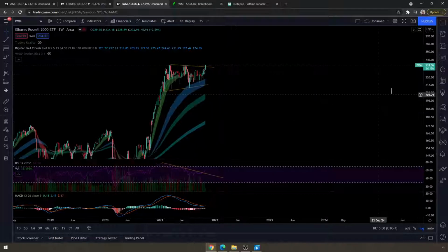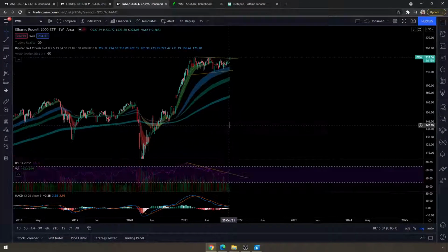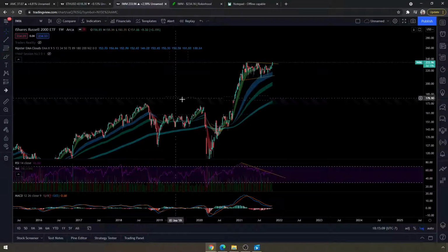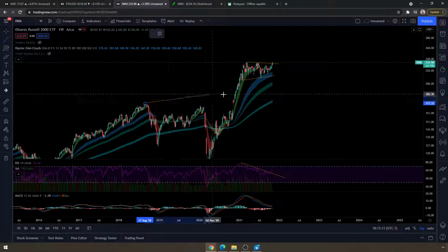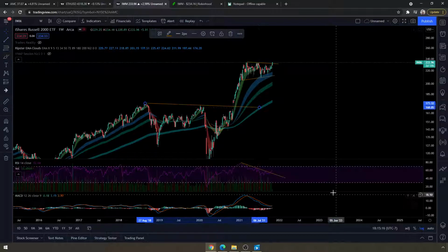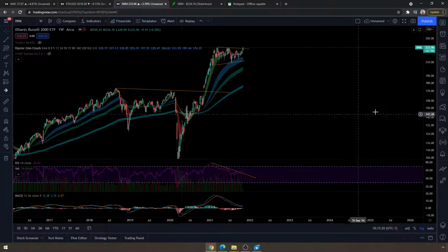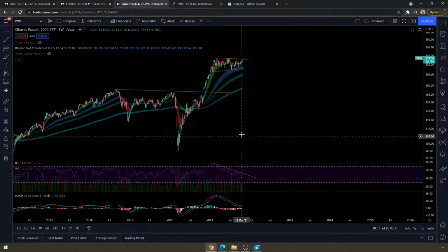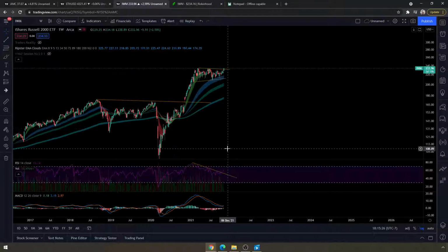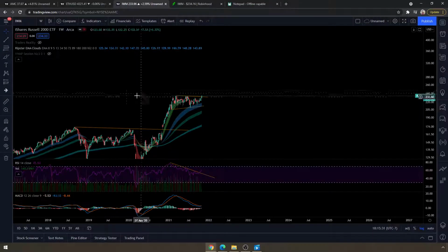I know a lot of people are looking at it, and when too many people are looking at a chart, there's the potential for a fake out breakout. But I think it's also worth noting that what led to this was the break of this trend line here. We were trading underneath this, and this is the COVID plunge. And right when we came back up here, we broke out and we never looked back. So that's my trade on the IWM.